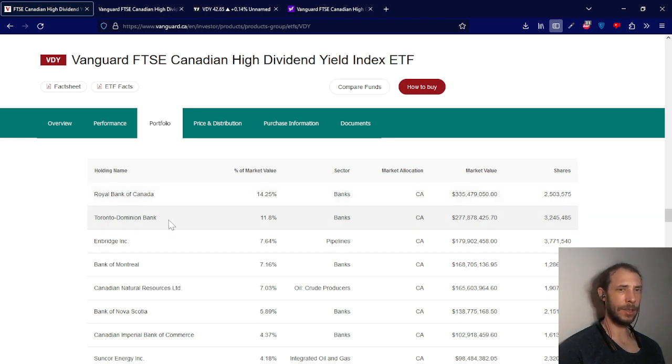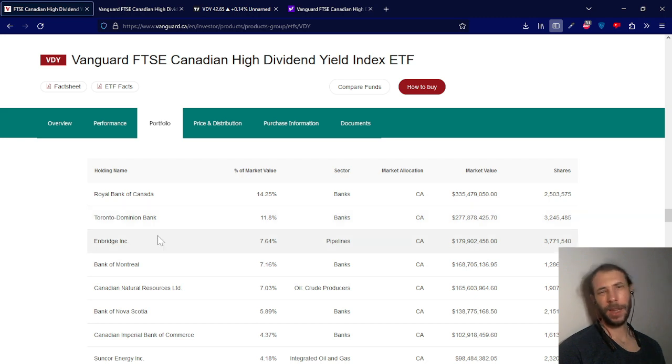Toronto Dominion has a lot of American outreach as well. Enbridge is a very, very stable company. It's a pipeline, so they're not a producer of energy or of crude.